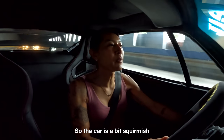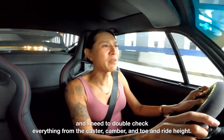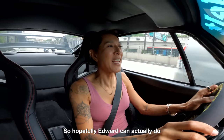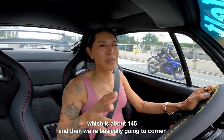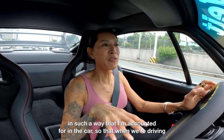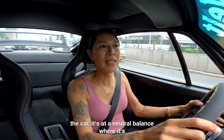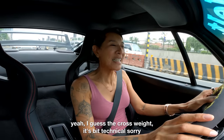So the car is a bit squirmish because the alignment's so off, the toe is so severe, and I need to double check everything from the caster, camber, toe, and ride height. Hopefully Edward can actually do corner balancing for us, which means we're going to weigh myself, which is about 145, and then we're basically going to corner balance the coilovers in such a way that I'm accounted for in the car, so that when we're driving the car, it's at a neutral balance where it's, yeah, I guess the cross weight is a bit technical, sorry.